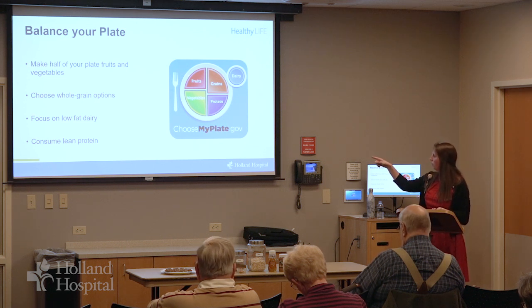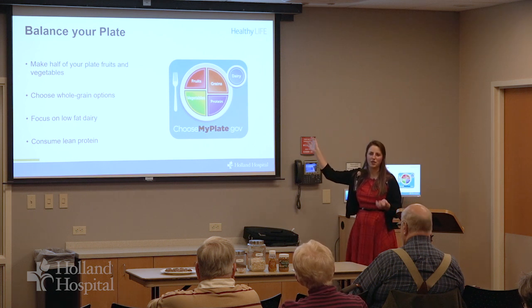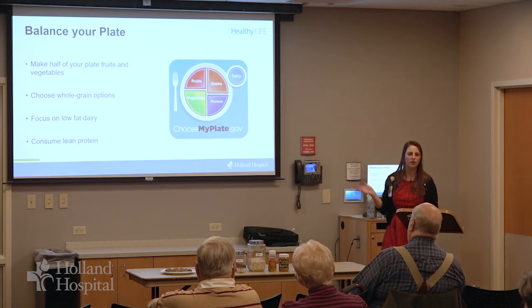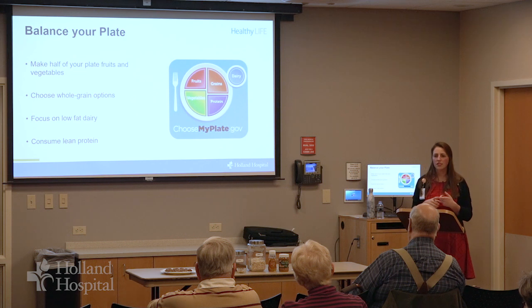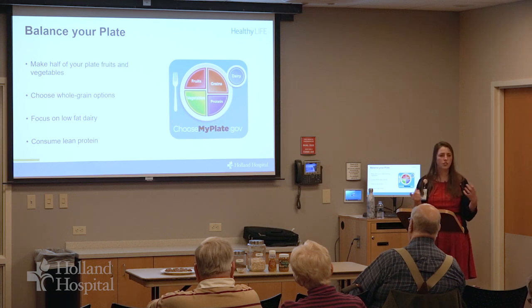Focus on low-fat dairy. So that right there is showing you a side of dairy in this picture. But really, choosing like 1% or skim milk, and then a low-fat yogurt such as low-fat Greek yogurt. Those would be great options that are going to give you calcium, vitamin D, and protein. That's great for your bones. And typically it's recommended to have about 2 to 3 servings of dairy per day.